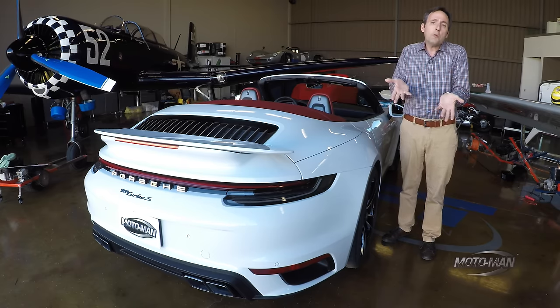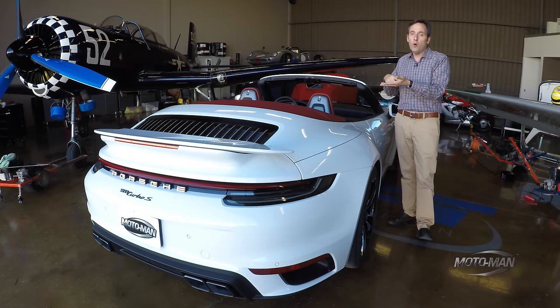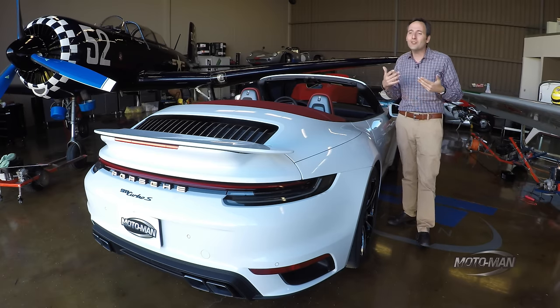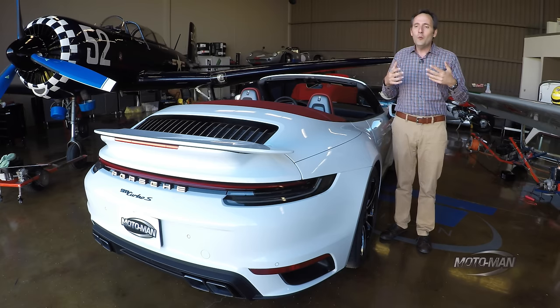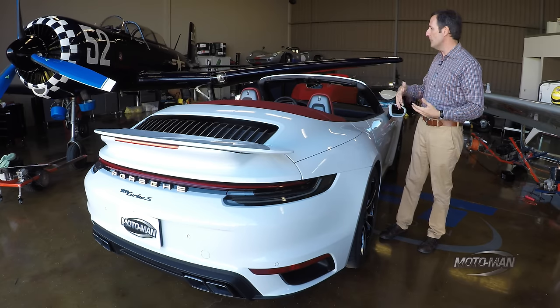So let's open this up to speculation. Where does a 992, whether it's .1 or the coming .2 in a couple of years, where does it go? What is still left in the frontier of this type of car in the Porsche pantheon?